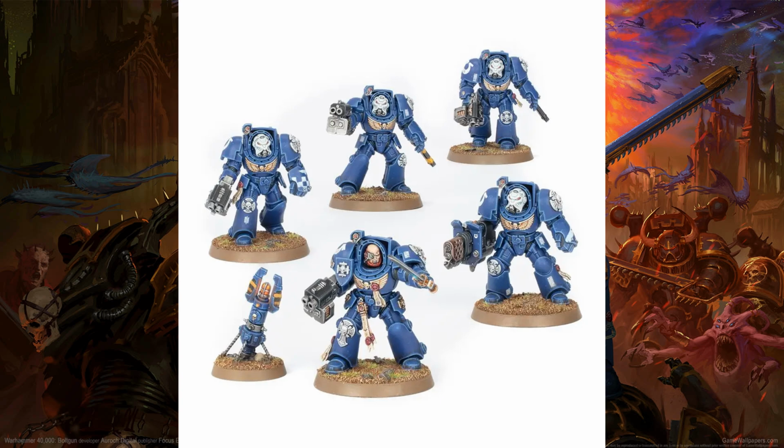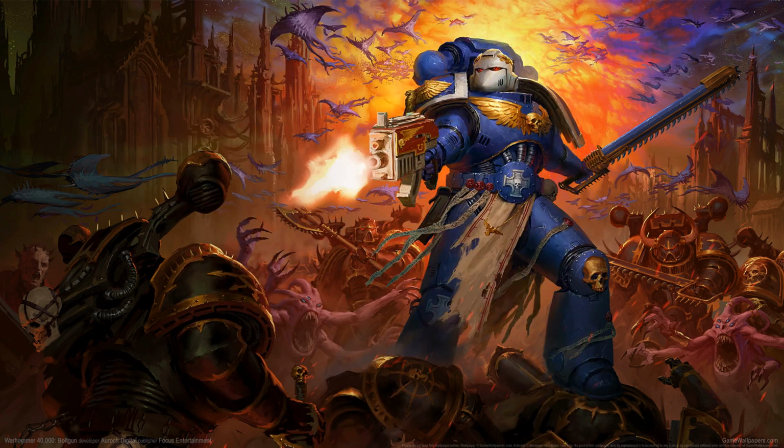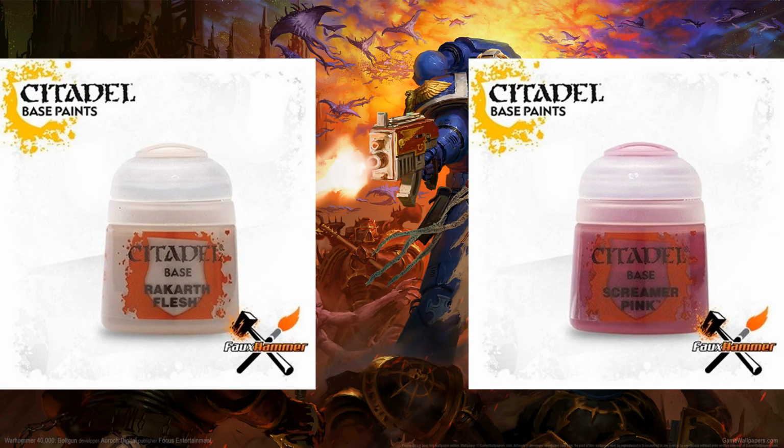However, there's not a super huge saving in here across the 2 issues, so, yeah, not the best saving, should we say. Issue 14, we go back to paints. We already know this as well, so we get Rakkar Flesh and we get Screamer Pink.